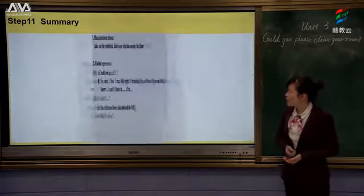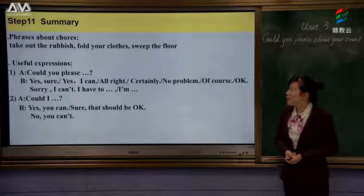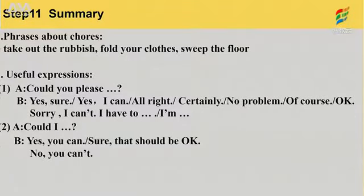Now, in this class, we have learned some phrases about chores. Take out the rubbish, fold your clothes, sweep the floor. And we also have learned some useful expressions. Could you please? Yes, sure. Yes, I can. All right. Certainly. No problem. Of course. Okay. Sorry, I can't. I have to. Or sorry, I can't. And could I do something? Yes, you can. Sure, that should be okay. No, you can't.